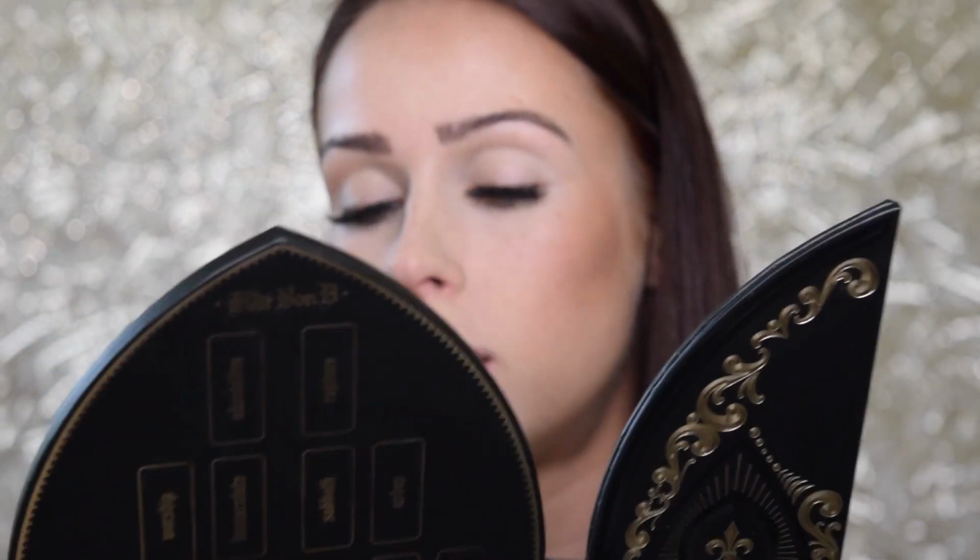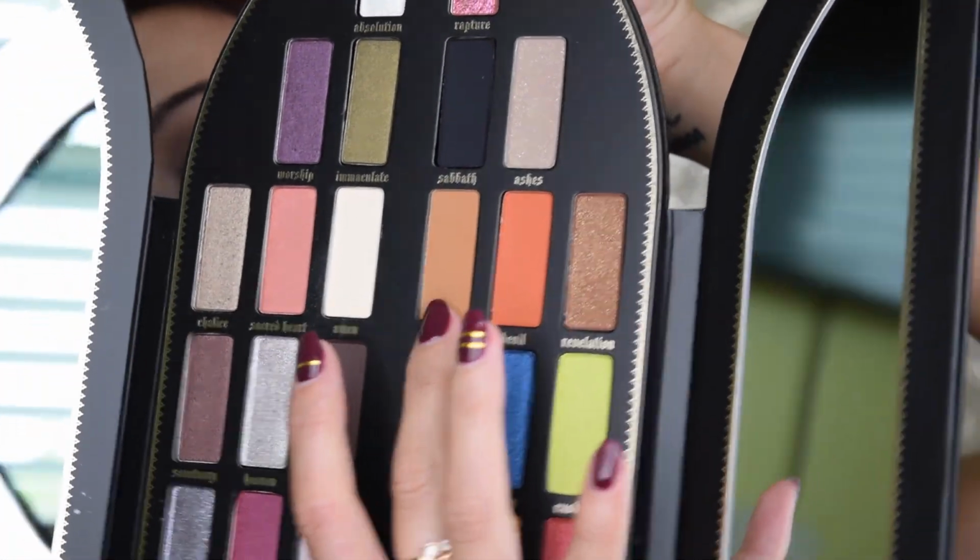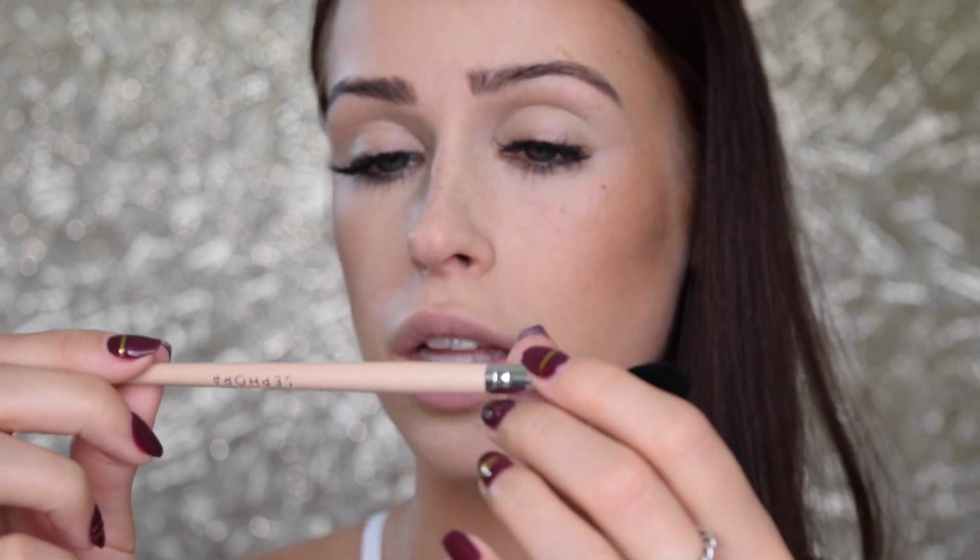To start, I'm going to take the color called Martyr, and it's this one right here, and I'm going to use this as my transition color. So I'm going to take a blending brush. This is the rounded crease brush, and I'm going to dip into Martyr and start putting this in my crease. I hope that I didn't forget how to do makeup, honestly, because I haven't really done eyeshadow in like 2 months. This blends in very nicely, and the color is kind of like a baby pukey color, which I dig.